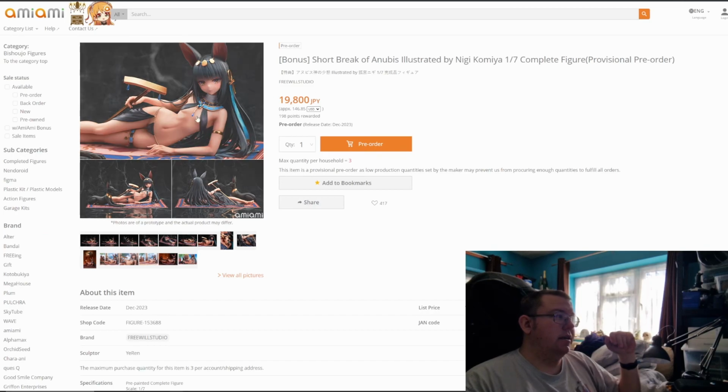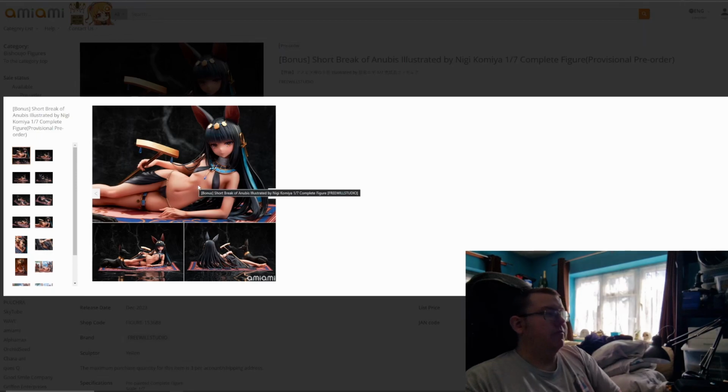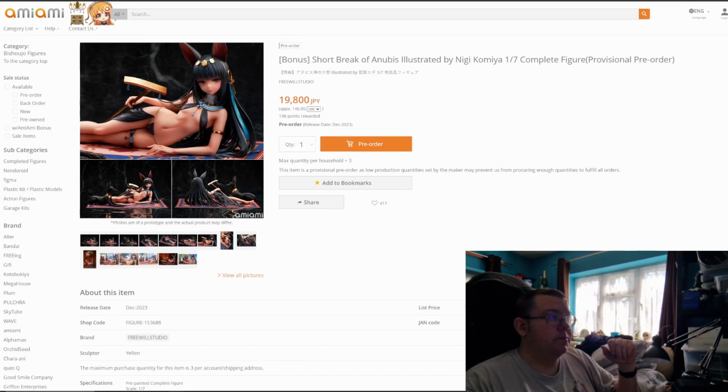I do like the shading on this with the rib cage as well, because she's a very skinny character. So you do get the definition of the rib cage and around the belly. It's very good. I do like the figure. Do like the skin tones that they've used in the figure as well, a lot.